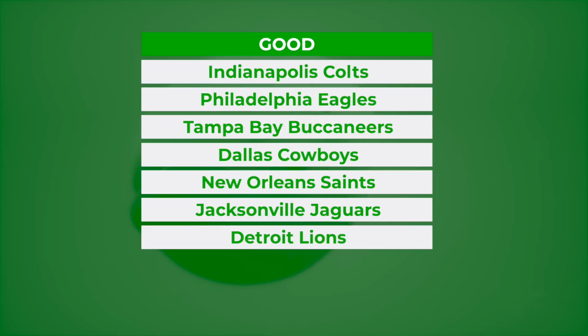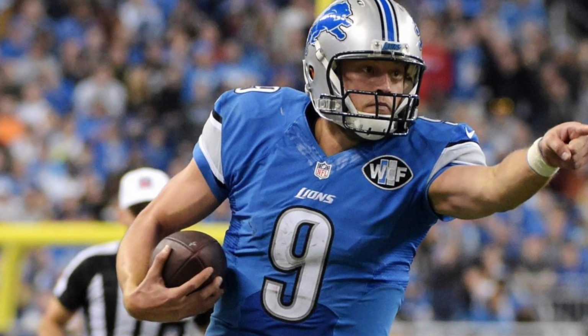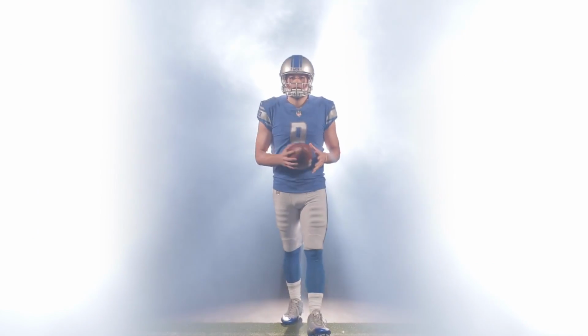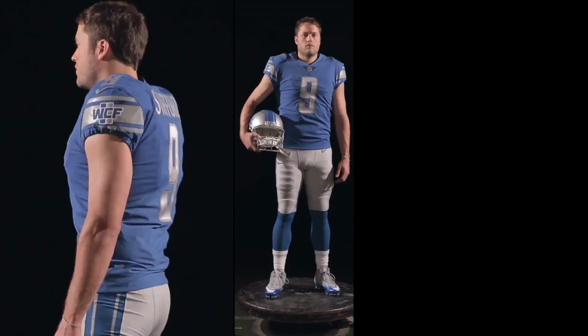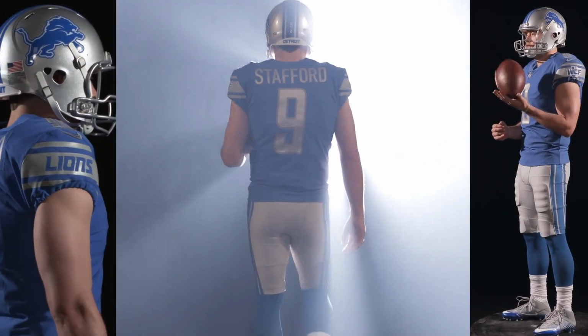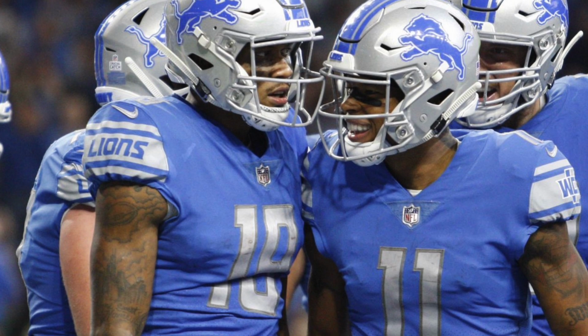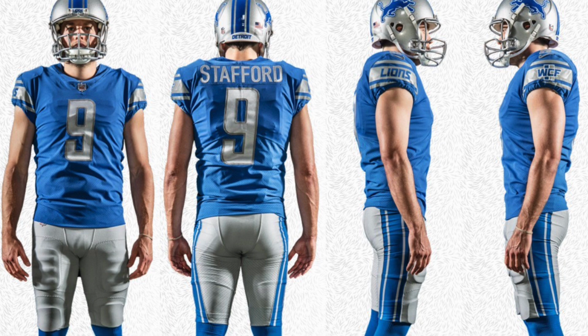Next, the Detroit Lions. The Lions used to be a team that I would put in the bad category with all that unnecessary black all over the place, but now the Lions updated their look and it's pretty glorious. It combines the history of the team with the new elements perfectly. I love how they completely owned that stripe design. It's on the helmet, the sleeves, and the pants. Overall, good uniform, borderline great, but there are a couple weird design choices.